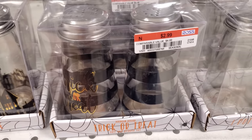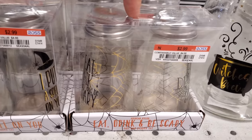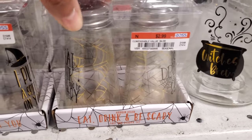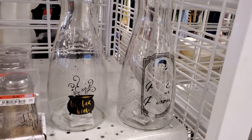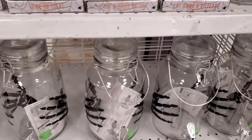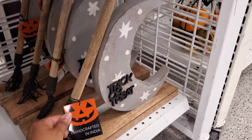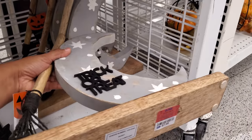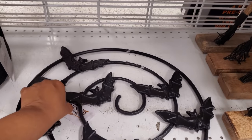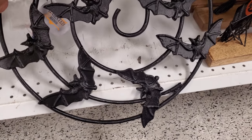So it's trick or treat. And I put a spell on you. And more spider webs over here. Eat, drink, and be scary. And witch's brew. Oh, that is rubbed off. Oh, look at this one. Trick or treat. Have the broom and the moon for $8. And this one's kind of cool, like a spiral bat wall decor for $17.